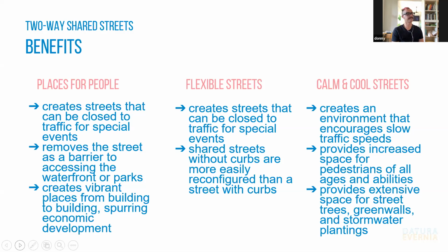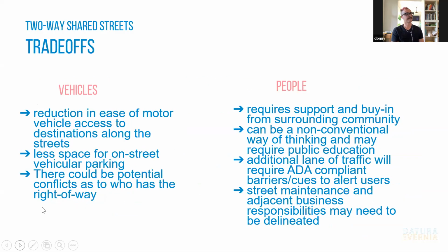Next slide. Next slide. The trade-offs: for vehicles, we'll see a reduction in the ease of motor vehicular access to certain destinations along the street. There's a little bit less space for on-street parking, as I mentioned before, and there could be potential conflicts as to who has the right-of-way.